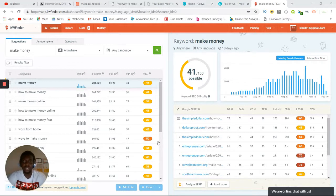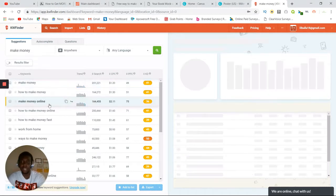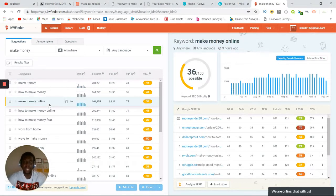I like to use this tool called Keyword Finder, KW Finder, and it shows you exactly how to rank and if it's possible. So if you type in the keyword make money, it shows you 41 out of 100, meaning it's possible to rank. The lower the number, the easier it is to rank for this keyword. If you check out make money online, it's 36 out of 100, so it's easy to rank for it.